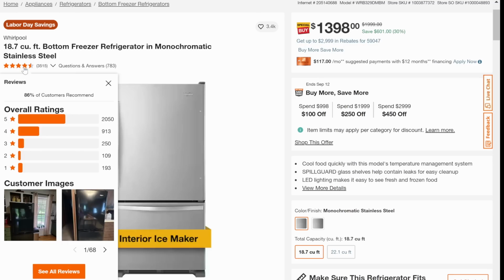Let's talk about the reviews. I wouldn't call it a fish hook. To qualify as a fish hook, the 2 and 3 stars have to be less than the 1 stars.